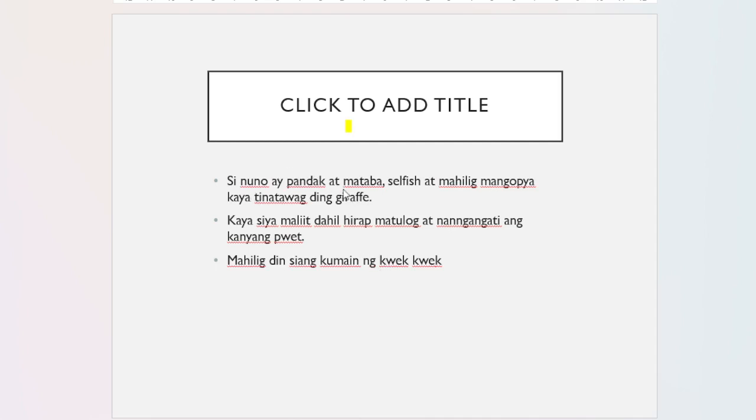Si Nuno ay pandak at mataba. This pandak and mataba refers to what? Refers to the proglottid. Why? Because it is shorter than long. It's wider than long pala. Mas matlawak, mas mataba as compared sa kahaba niya. It is selfish. Bakit kaya may term na selfish dito? Because it is capable of auto-infection.